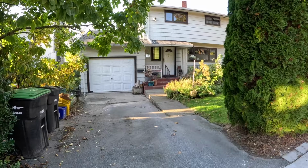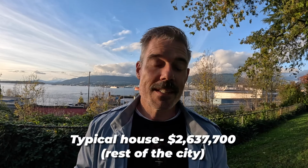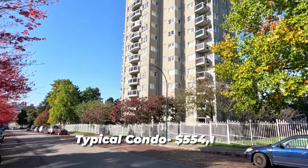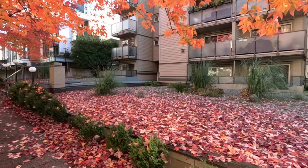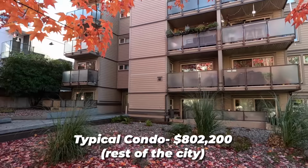So right now, in September of 2024, a typical house in Hastings is $1,749,500, while a typical house in the rest of the city is $2,637,700. So you're saving well over $1 million by buying a house in Hastings. In terms of condos, this is another big savings. A typical condo in Hastings is $554,100, while in the entire city, a typical condo is $802,200. Another incredible savings by looking at the Hastings neighborhood.